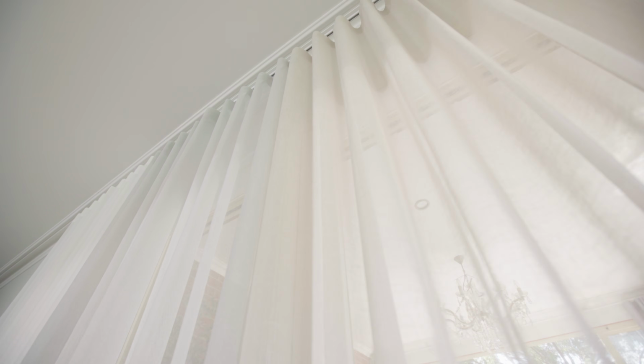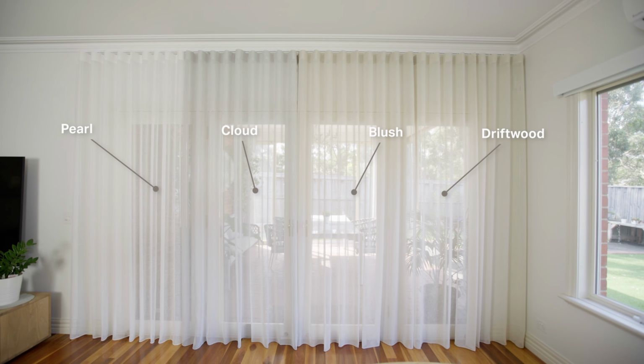So Bali behind me is a beautiful linen look sheer curtain. It's 100% polyester and you'll see behind me it's got this beautiful fine weave. The fabric comes from Turkey and it's available in several different colors going from cool white, warm whites into your sort of neutral tones, into your dark grays and charcoals.